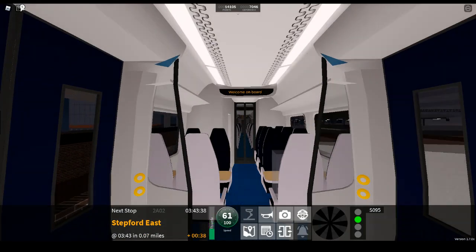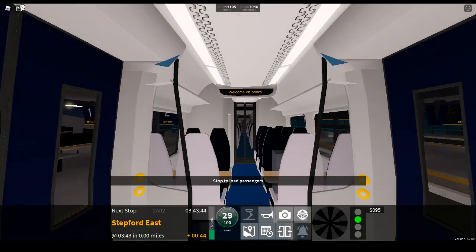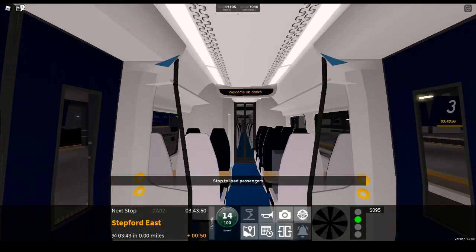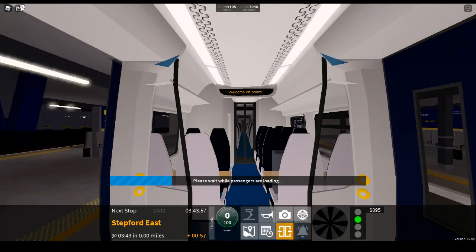Angel Pass, Bowden, Coxley, Benton Bridge, Stepford Airport Parkway, and Stepford Airport Central. This train has 5 coaches. Platform 4 for the 0341 Stepford Connect service to Stepford Victoria. Calling at Stepford Central, City Hospital, Financial Quarter, and Stepford Victoria. This train has 4 coaches.